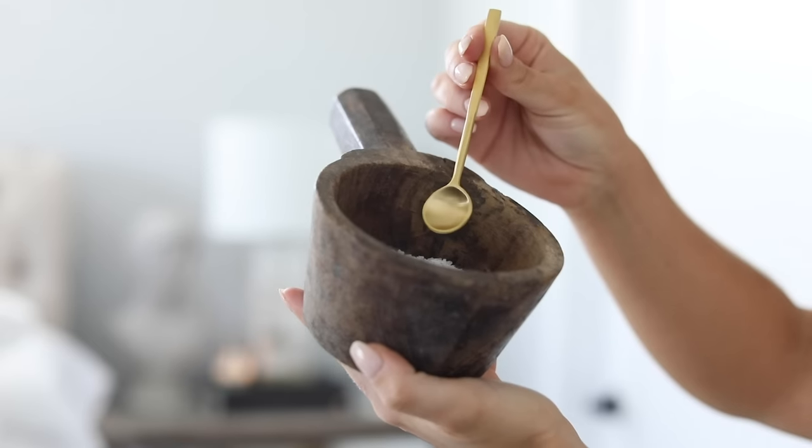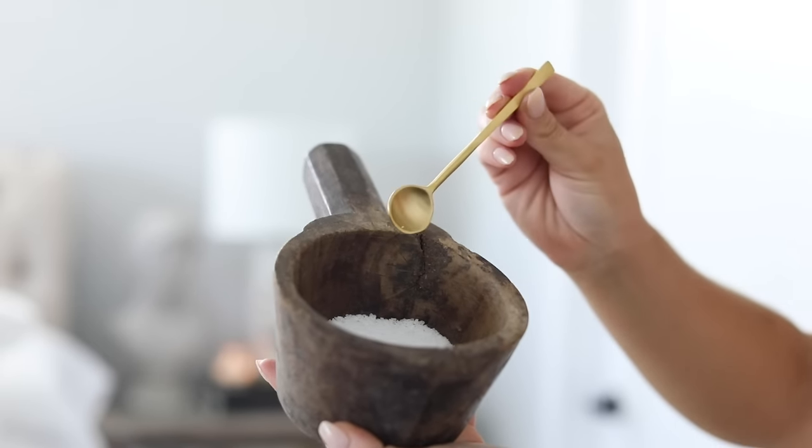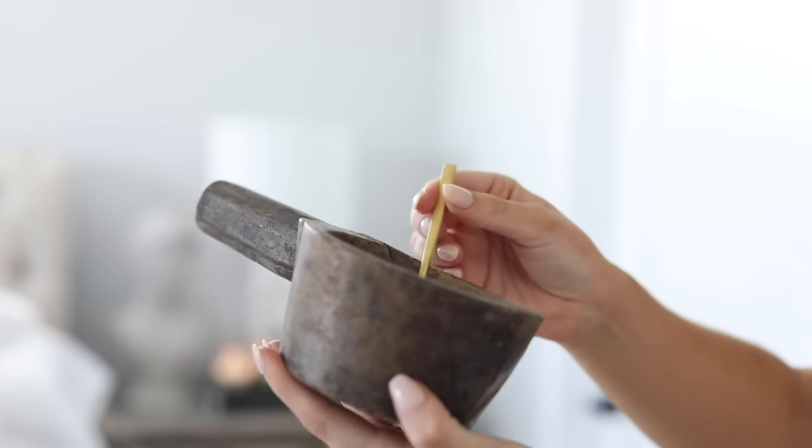And I love it. Look at how cute this is. You guys, look at this cutie little spoon. It's like perfect. So cute.